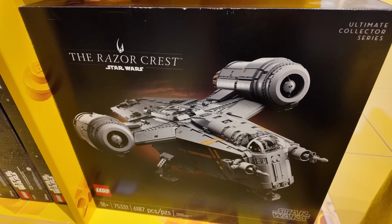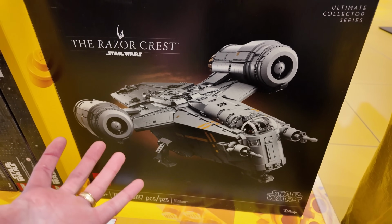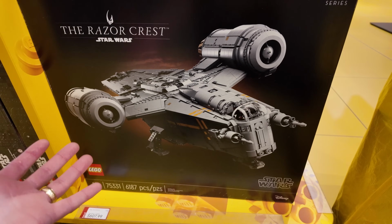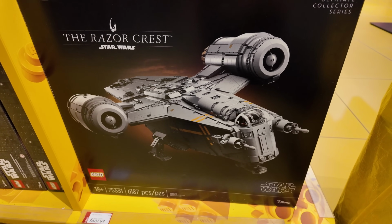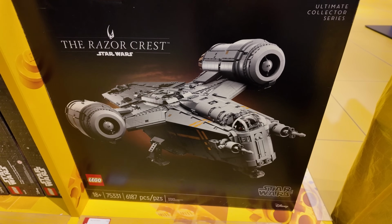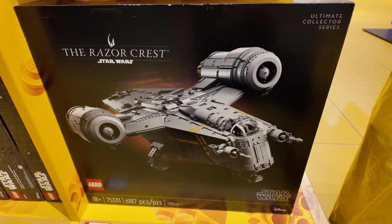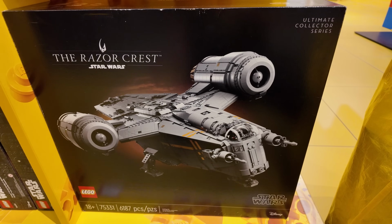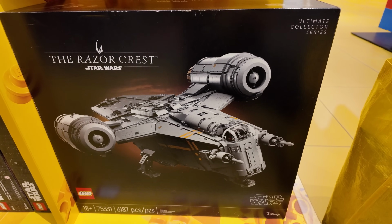When you build this thing and you hold it, it's just robust. It is a cool set. I remember building this when the kids were first born. It's one of the first UCS sets I was taking on after the kids were born. And it was a pretty cool one to build. I was building it upstairs while watching TV, and the kids were in their cribs right there, building it in the middle of the night. It was bigger than them.